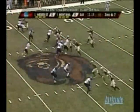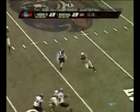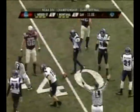Four receivers. Mariani in motion. Bergquist has time. It's caught. It's Ferner. It's a first down to the Weber State 41-yard line.